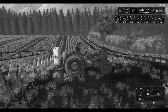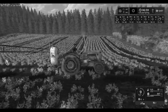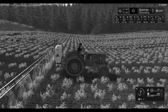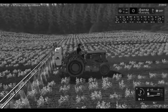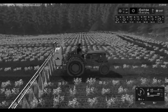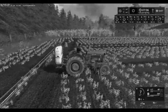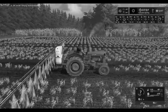So we shall endeavour to get the fertilising done the first 2 days of summer. That will be everything then fully fertilised going forward. I've got to get all these fields sprayed today if we can.